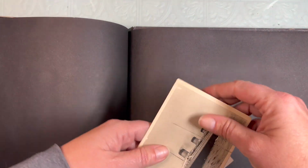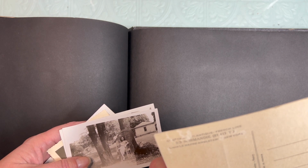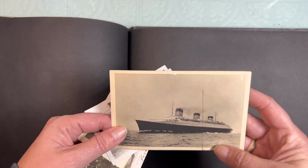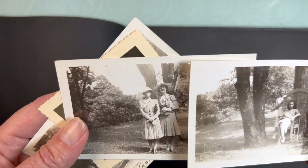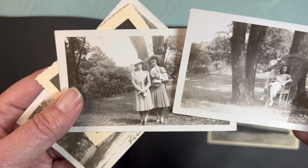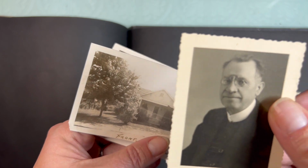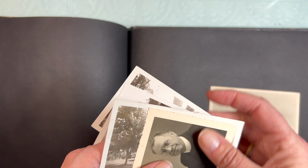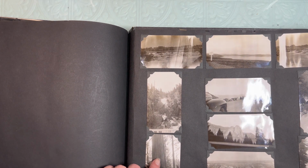Here's some loose photos. This is a postcard. The Atlantic French Line, SS Normandy. Let's see. Looks like some sisters, and they could be sisters too, or a mother and daughter. Look at his spectacles sticking on his nose. Another picture of the house. This looks like the redwoods.